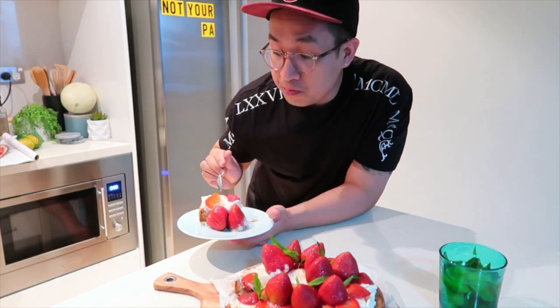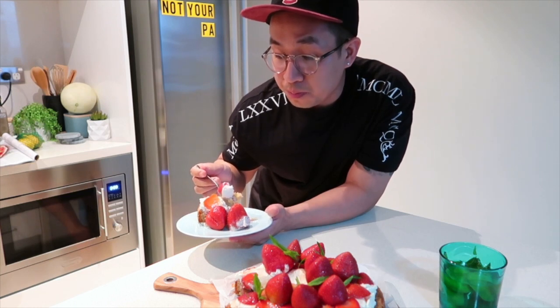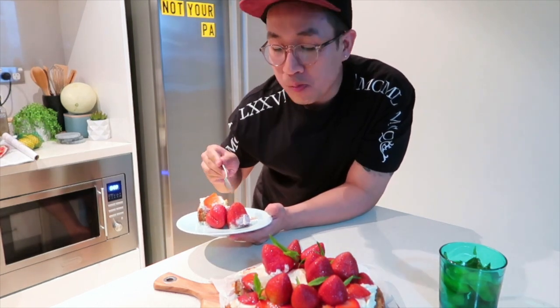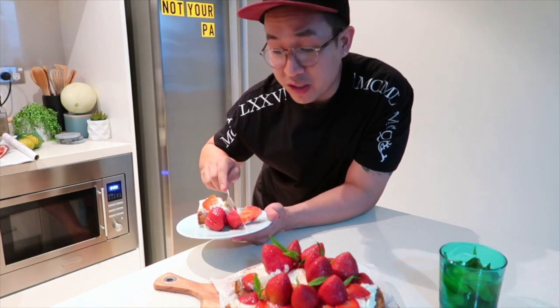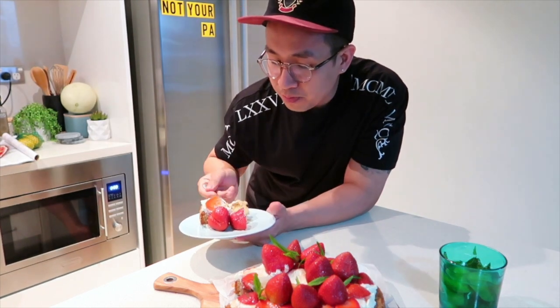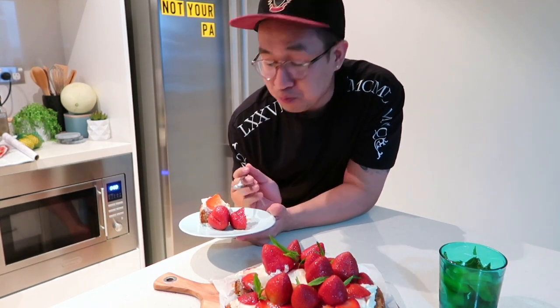I think it tastes really good. You can taste the almond meal. You can taste the strawberry. Definitely. Having used the macerated strawberry, it just makes it more sweet, I think. And with the cream, I think it balances it out, to be honest. It would be good with a cup of tea or coffee or something like that. Yeah. Overall, I think it's quite good.